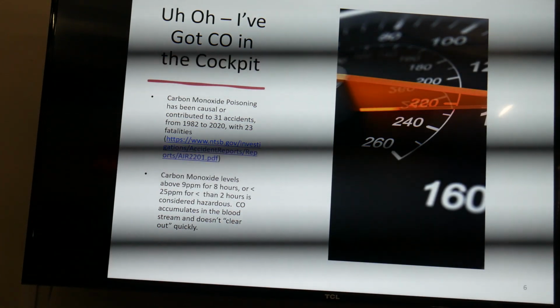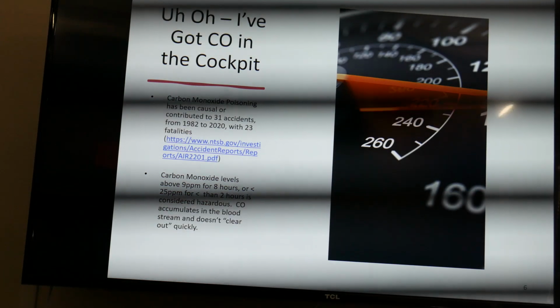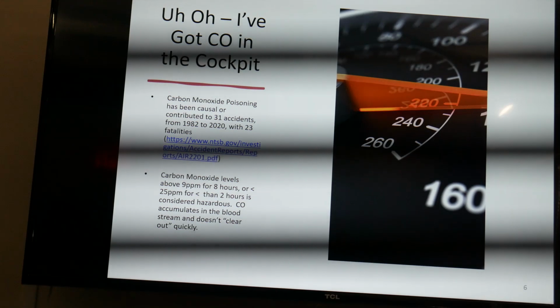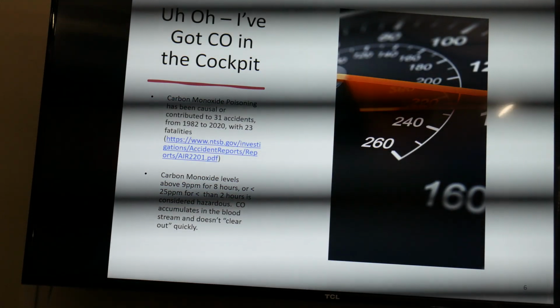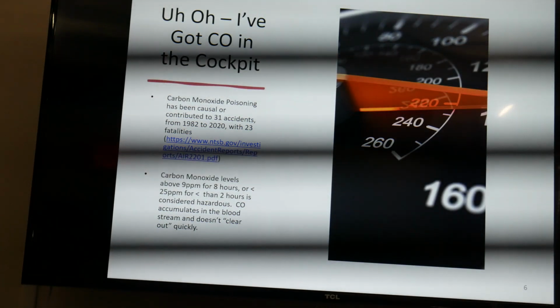I've been flying since 1991. And I've never had a carbon monoxide detector in any of my aircraft until 2021. I'm very lucky. I'm also slightly brain damaged because I'm a pilot.